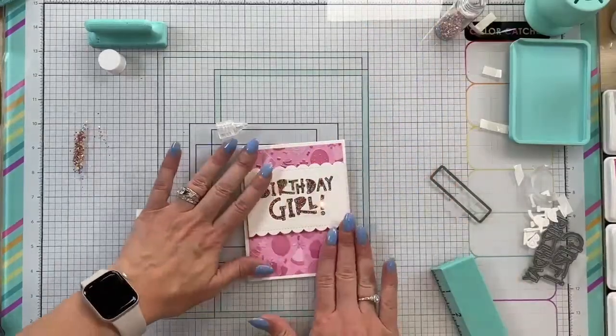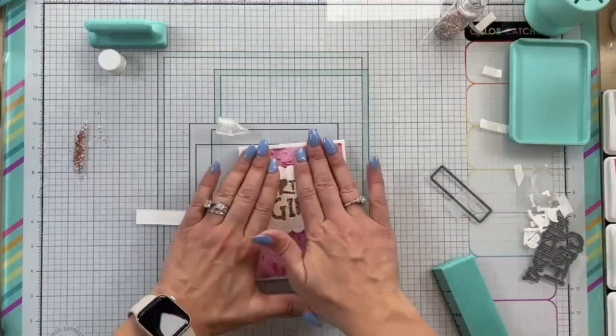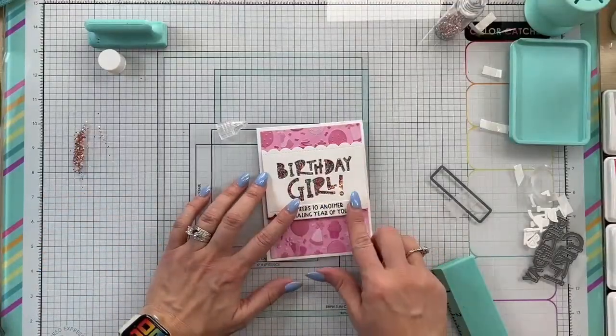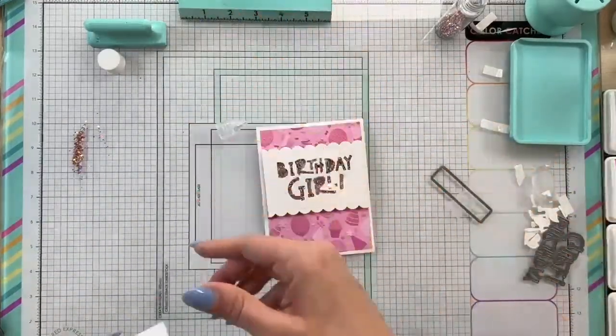And then I can't forget my little white gel pen accents either. You went all out. I know. I love it. Well, I mean, why not? Just one more thing. That's the way my brain works.